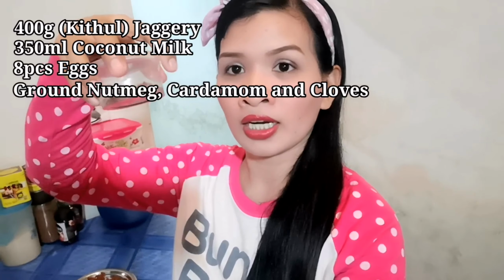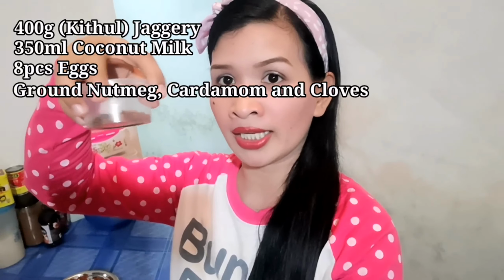Let's go to the kitchen! Okay guys, here are the ingredients we need to make watalappam. So, we need 400 grams of kitul jaggery. And 350 ml of coconut milk. Then, 8 pieces of egg. And ground cardamom, cloves, and nutmeg. Okay, so let's start.